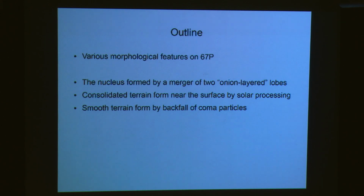The second point is that the upper few meters of the comet seem to be quite different from the interior. There is a surface skin that is quite compact and strong, and it's different from the interior that seems to be much more porous and fluffy. So there is a surface layer that has been processed by solar light, and this is something that we call consolidated terrain. It looks almost like rock to the eye, and it's probably quite different from what is inside the object.